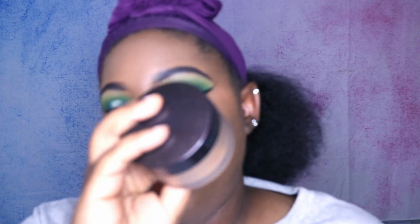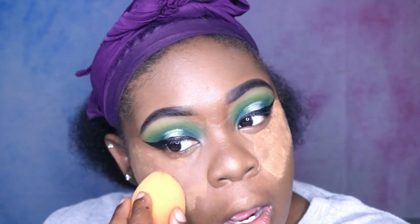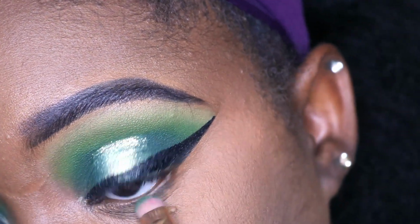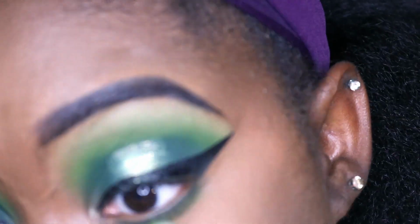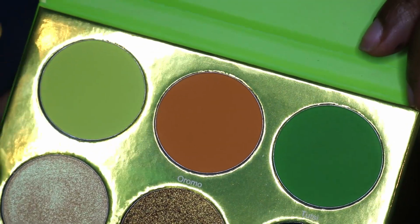Next, I'm going to take my Laura Mercier translucent setting powder, and this is in the color medium deep. Okay, so now I'm going to go back into my Juvia's Place palette, and I'm going to smoke out under my eye. Next, I'm going to go in with this shade right here. Go in with this lime green shade right here.